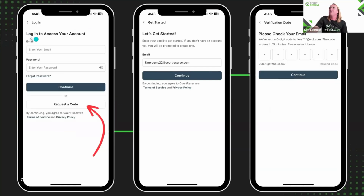The next one, again, is log in to access your account. You're going to enter your email address, and if you don't remember your password, you're going to request a code. We'll find your email and send you an email with a code that you can then enter to gain access to your account.